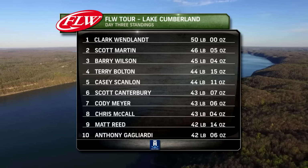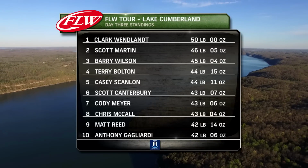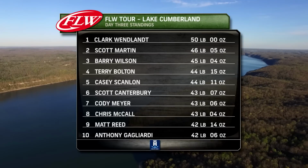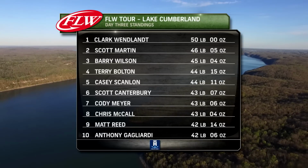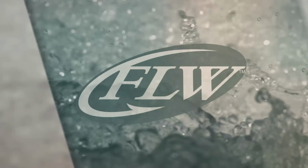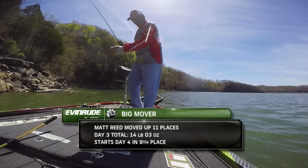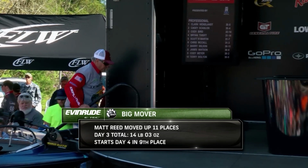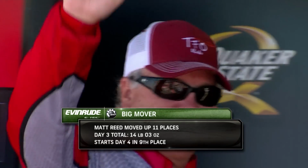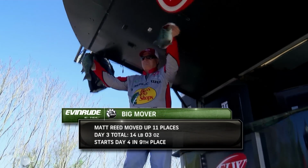This is fun. Your leader is Clark Windland. That's your top 10 that'll fish another day. The weights are close. It'll be a shootout for that six-figure payday tomorrow. The great top 10. Day 3 saw one angler make the top 10 cut all the way from 20th place. Matt Reed is our Evinrude big mover as he crushed over 14 pounds and powered his way up to 9th place.